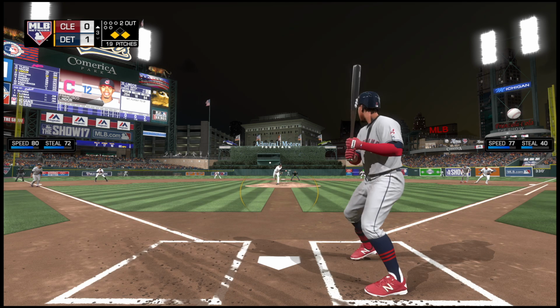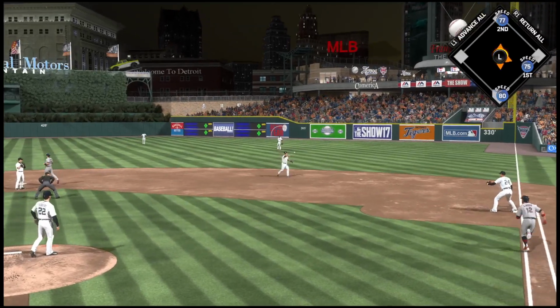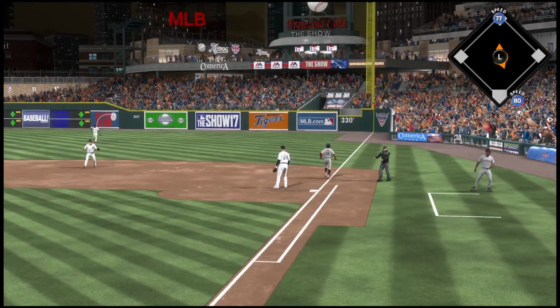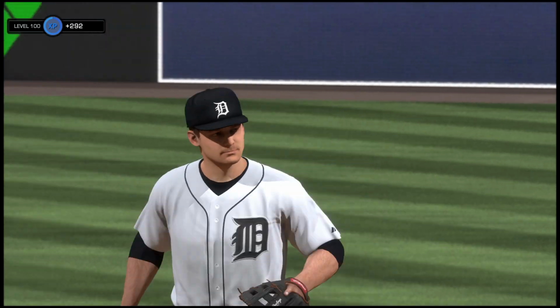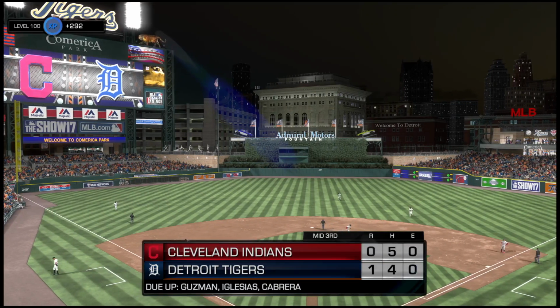In now, Francisco Lindor. And he puts it on the ground to second. He's got it. On to first, and the Tribe are held in check as the inning is over. Indians strand a couple. They trail this one 1-0.